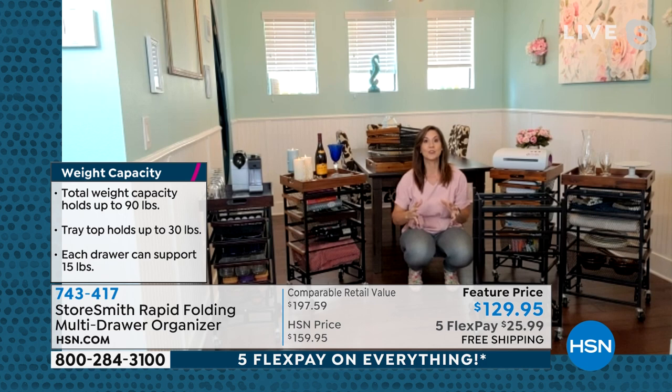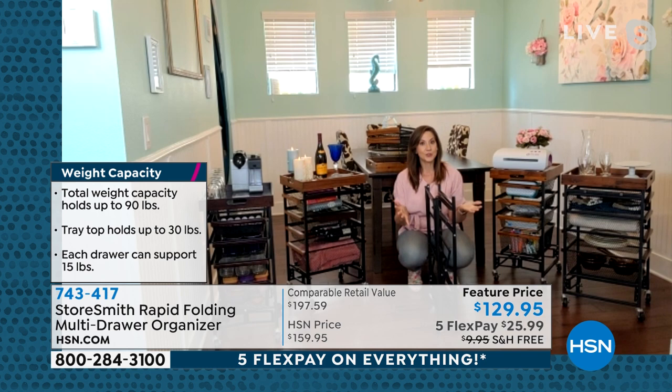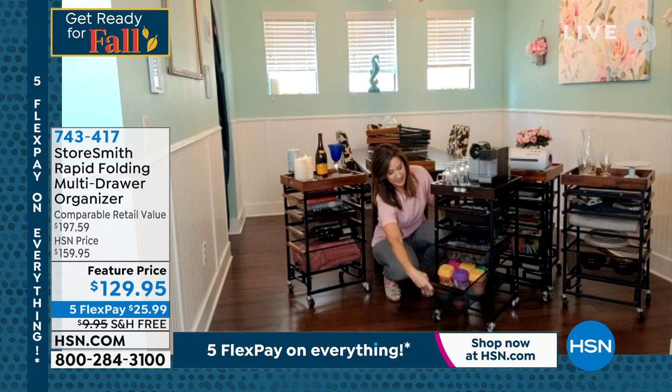What do we want? We need storage and organization, that's for sure. See how quickly it is to put away too when you're not using it? We need storage and organization, but when we bring something into our house, we need to love it. We need it to be beautiful, because when I come in, and if I'm doing my coffee station here, which I love, used to be all over the countertop. I'd have my glasses, my tea. Look, now I have all my tea right here.